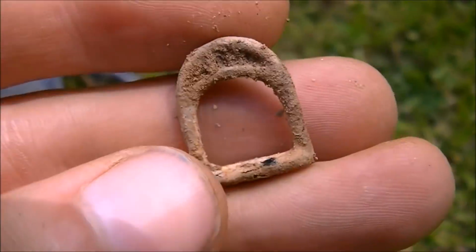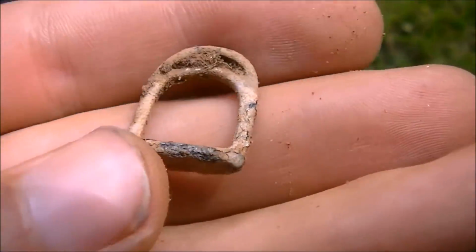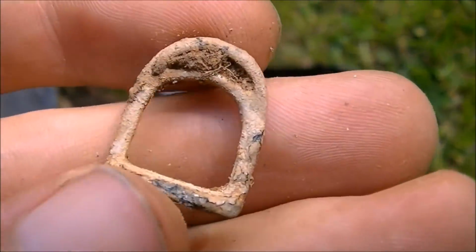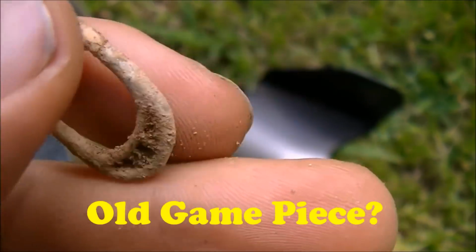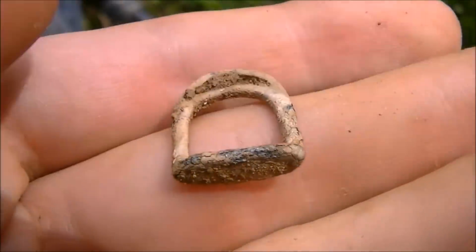Almost looks like some kind of little game piece. It's got the wider base. I have no idea what that is. I thought it was the end of a pull tab when I first saw it, but it's pot metal. It's not aluminum. What is that? If you have any idea, comment and let me know. That's weird. I like it.